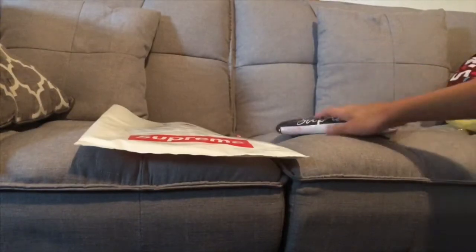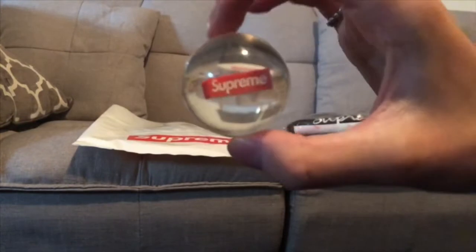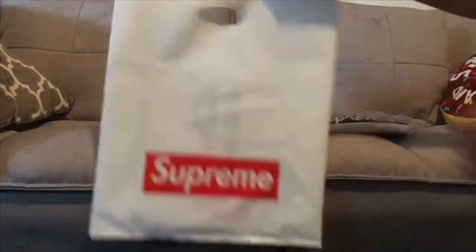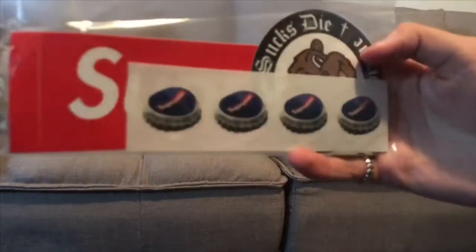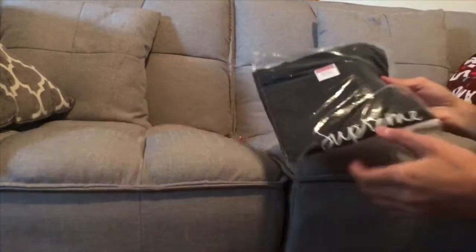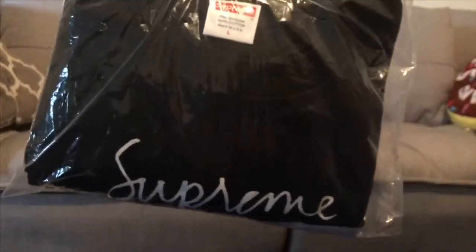And for this week, you get a free gift. You get a bouncy ball, which was pretty cool. Here's the stickers they gave you. Some cool stickers. Yeah. I think this shirt was like $60 after shipping and everything.